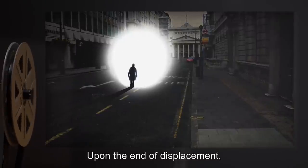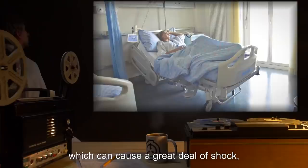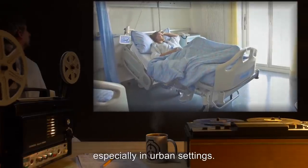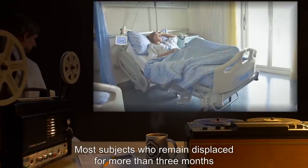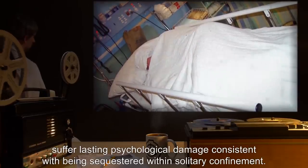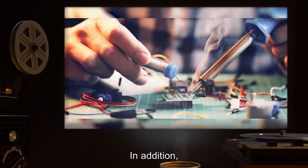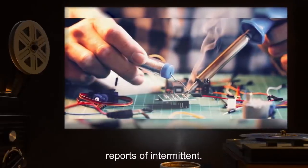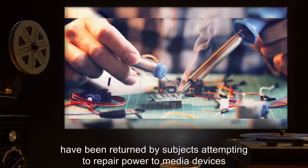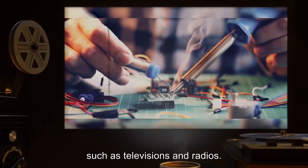Upon the end of displacement, subject will reintegrate from this alternate world to our own, which can cause a great deal of shock, especially in urban settings. Most subjects who remain displaced for more than 3 months suffer lasting psychological damage, consistent with being sequestered within solitary confinement. In addition, reports of intermittent, fragmentary broadcasts have been returned by subjects appearing to repair power to media devices, such as televisions and radios.